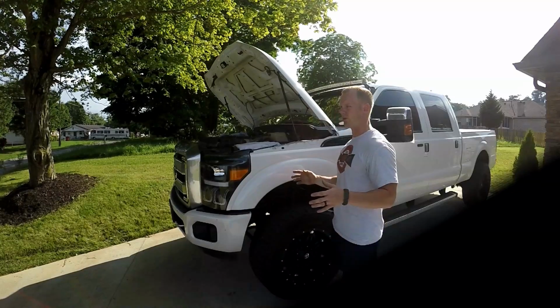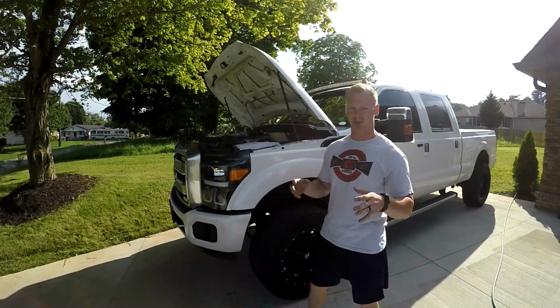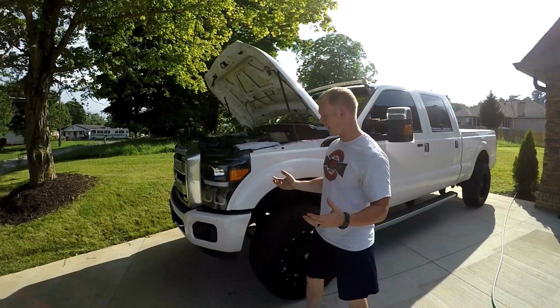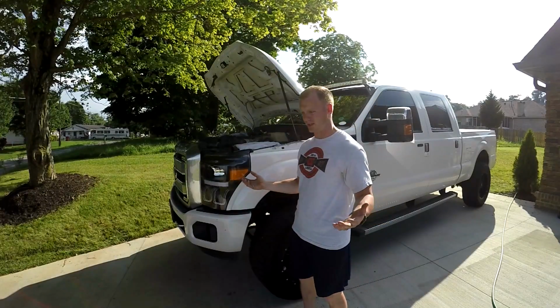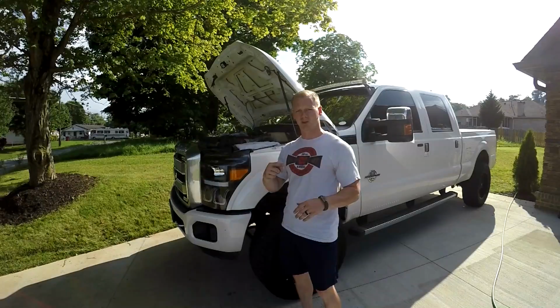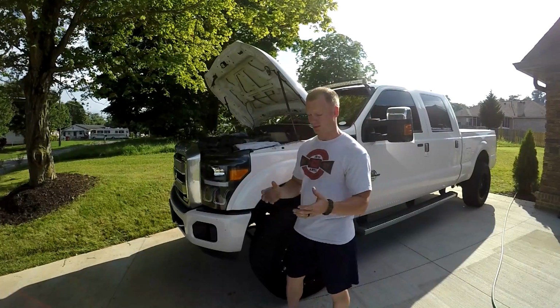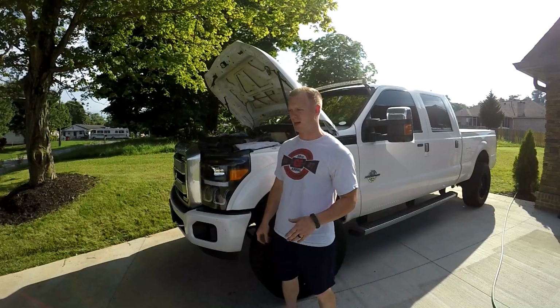Clear the air about the whole street queen, pavement princess type of ordeal for trucks like these, and exactly why a lot of people just don't take them off-road. If you all watched the last video I shot, I took this off-road, and so did my cousin with his extremely clean 6.0 for being a 2005.